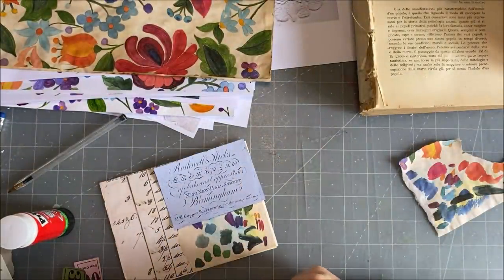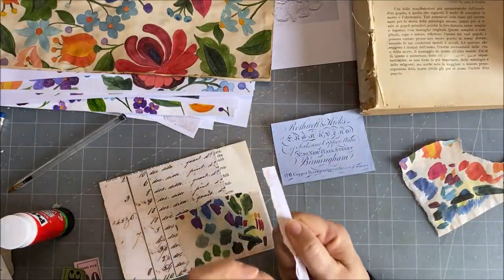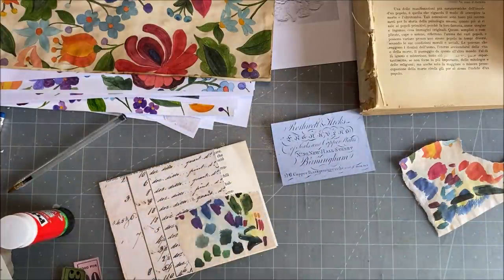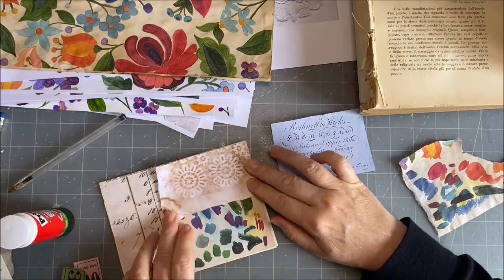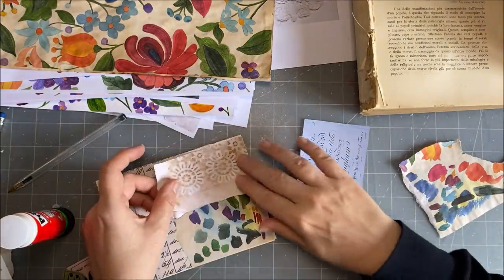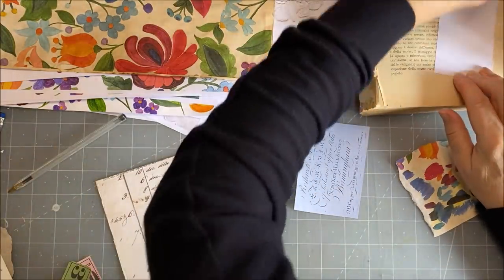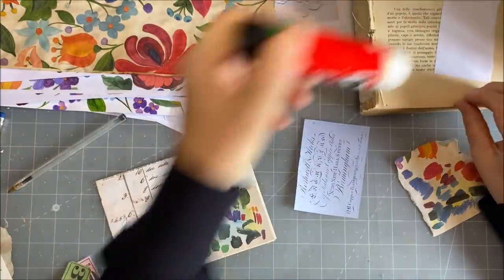Right, so I'm thinking I quite like that, but I might like this as well. This is just a piece of my scanned coffee dyed paper. She keeps on talking to me. No, I like it. Oh, I like that. Or do I like that more? I think I like that. Keep it tone on tone. I don't know where this is taking me. I've got no idea.